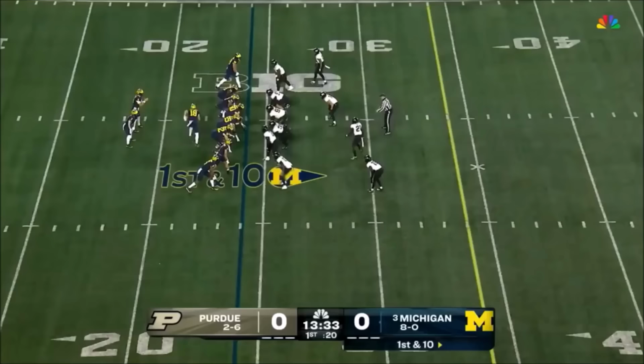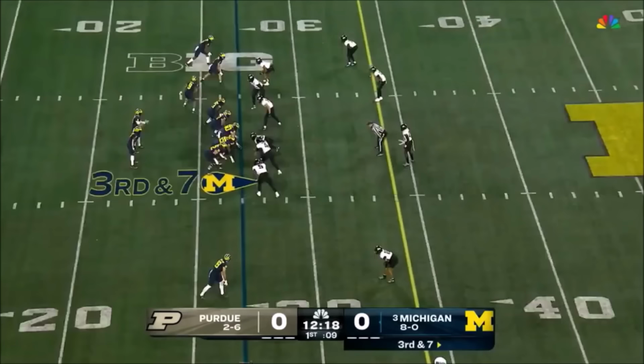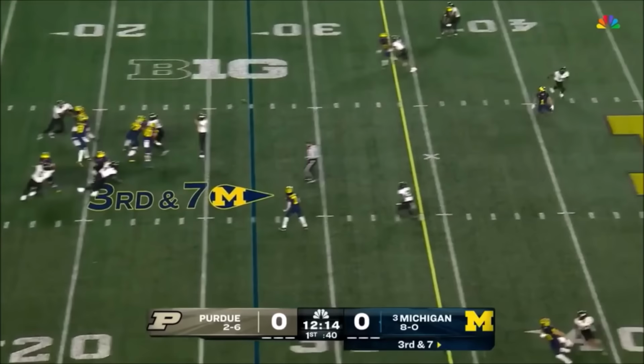Operating at a really efficient level. They put Loveland in motion on first down. McCarthy will go to the air. Now they'll tuck it and run. Dive forward. It's up 3rd and 7. Morris in motion. McCarthy back to the air. Fires over the middle. Wide open.